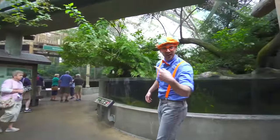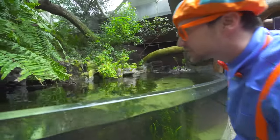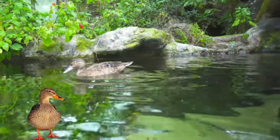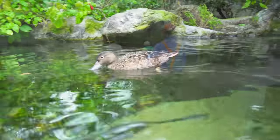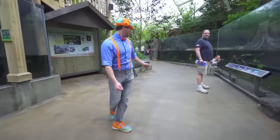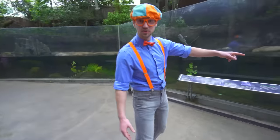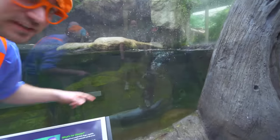Whoa, look, a duck. It's so cute, do you see it? Quack, quack, quack, quack, quack. Can you make the sound of a duck? Quack, quack, quack. This area is where they have the otters. Look. Whoa. Look at them doing backflips.